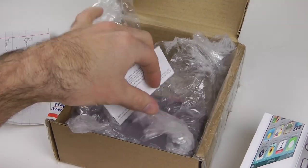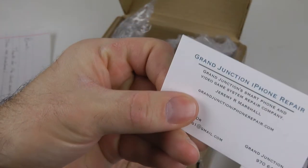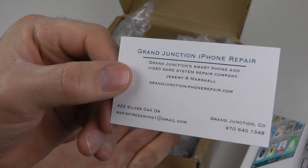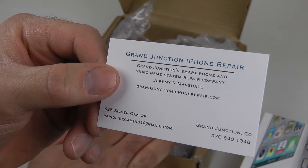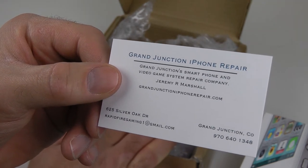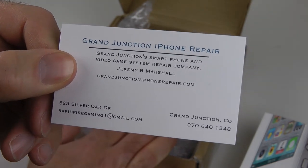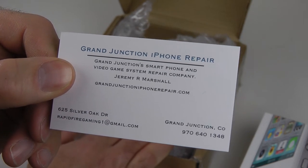I'm hiding what I got in there. I got a cool business card. Grand Junction iPhone Repair. So if you can read any of that stuff. Super easy to work with, man. He had this thing done and fixed. I sent it out, he got it Tuesday, and he sent it back to me. I got it yesterday. I couldn't do a video because I wasn't home. So here's all the information. I'm sure you can see it. If you have any questions, just watch it in 1080p and you'll be able to see this as clear as a bell.